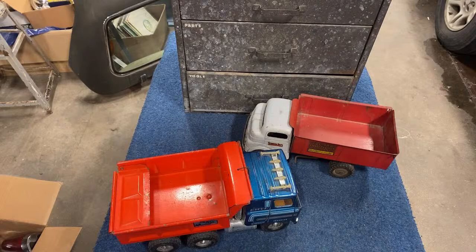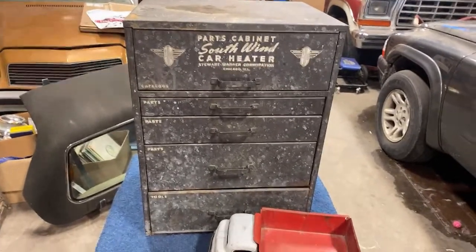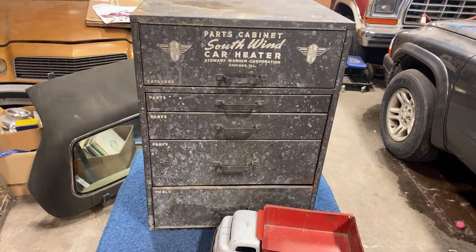Leo's ready to buy. That along with our Stewart Warner Southwind heater parts cabinet. Big Job. One semi-tractor, same cab, same guys polish out the cabs like a Bud wheel. Yeah, that'd be pretty cool. See those customized trucks like that.